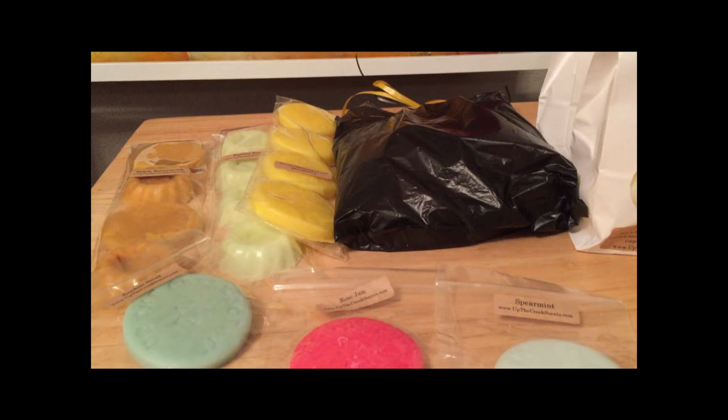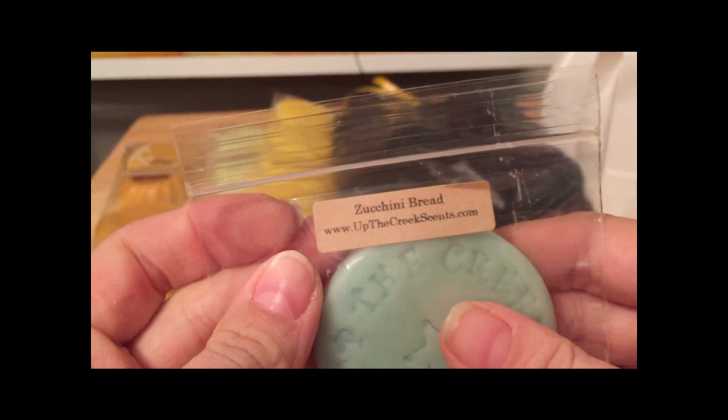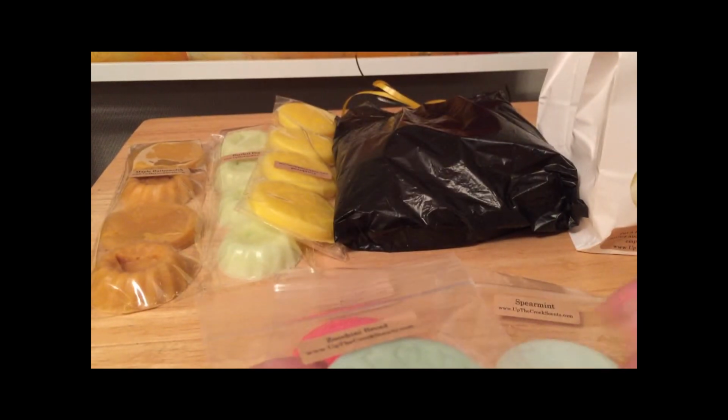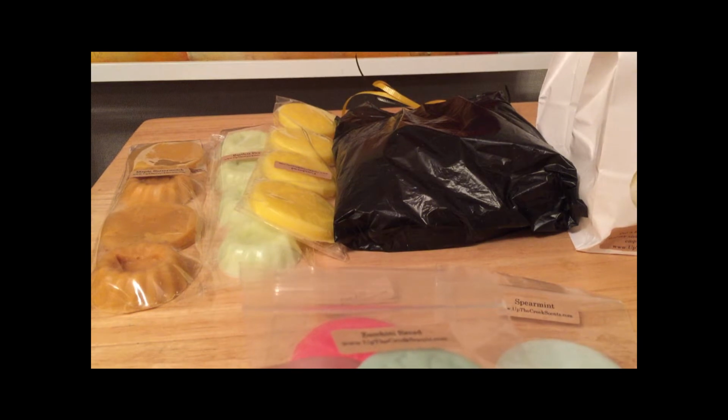Hi guys, it's Mel. I am back with another wax haul from a new to me vendor. Today is Up the Creek Scents. Up the Creek Scents has been on my vendor wish list for a long time now. I'm just finally getting around to placing an order.